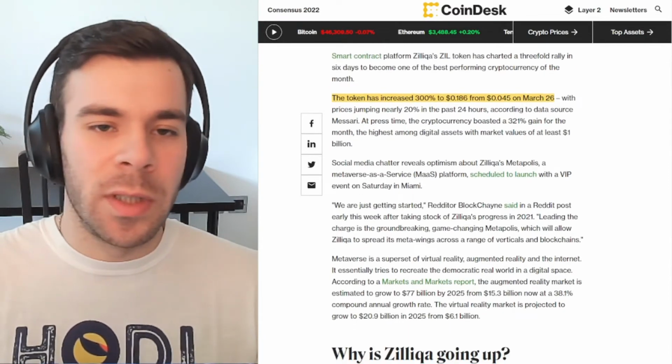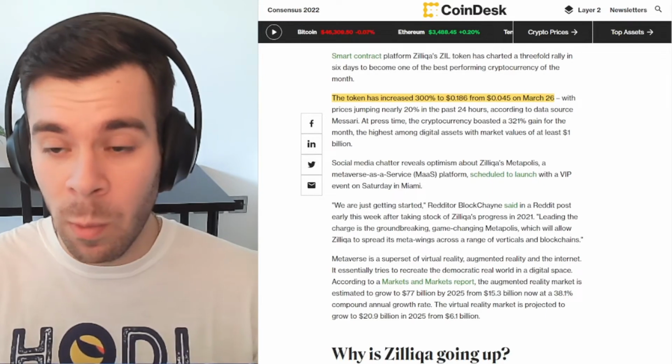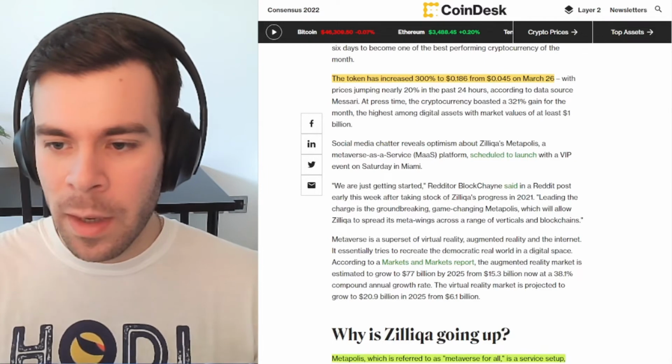So the token, of course, increased in price by nearly 350%. It touched $0.21, nearly all-time high. The all-time high was $0.23 back in 2021.